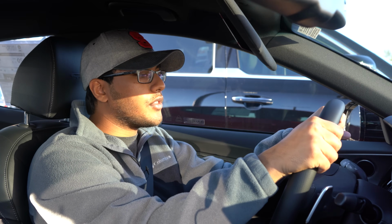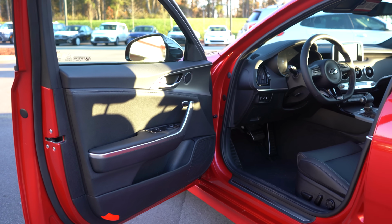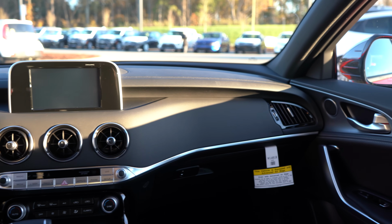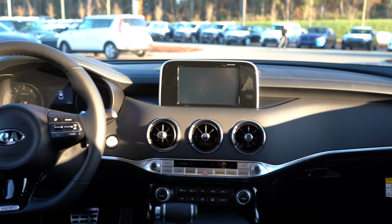So with all that established, let's get into the interior. Again, this is the GT model, so this is the cheapest way to get a V6, so you're going to miss out on some of the features, but overall, I still like this interior space.